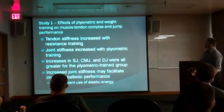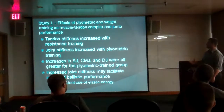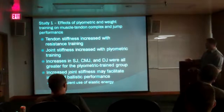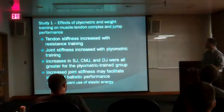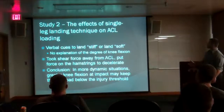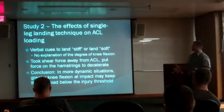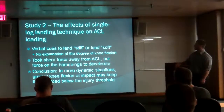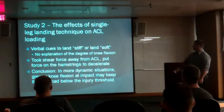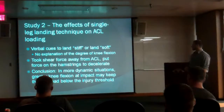And then I just did two different studies. Basically, people looked at weight training versus plyometrics, and the weight training actually increased tendon stiffness, whereas the plyometric increased joint stiffness. Joint stiffness actually is a thing that helps with squat jumps, counter movement jumps, and depth jumps, basically because it's better elastic energy. And then the other one was single leg landing on ACL loading, because I was trying to give both things. Which one's actually going to be more beneficial? They said all they did was tell people either land stiff or land soft, and it took away that shear force from the ACL. So essentially, at the bottom, it says, in more dynamic situations, greater knee flexion at impact may keep the ACL load between or below the injury threshold.